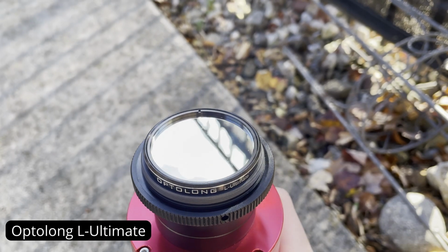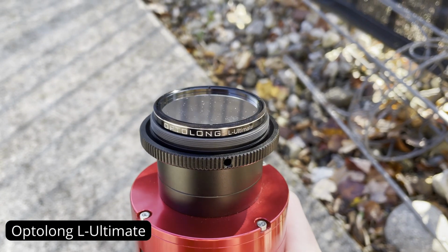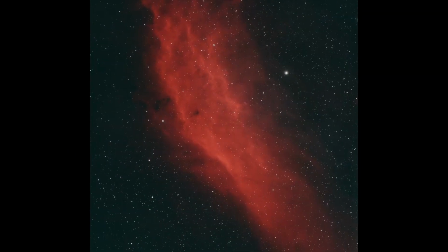There's two things that will really help us out. The first is this filter, which I absolutely love. It's been amazing and has powered some of my favorite photos I've ever taken over the last year or so. It blocks out a lot of the light pollution while allowing the red light, which comes from the hydrogen inside of this nebula, to shine through, creating a sharp image with nice contrast.